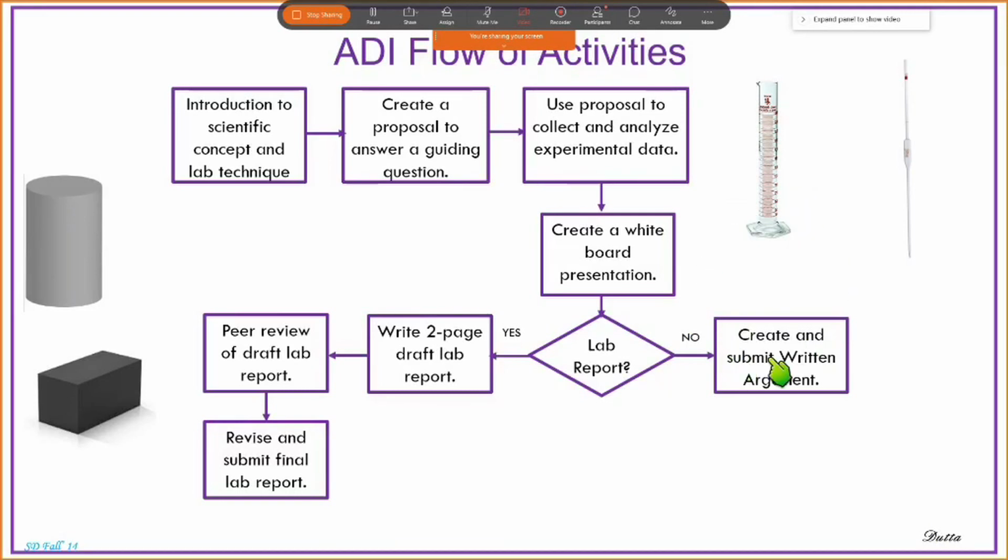So for the first experiment, you are going to write argumentation. The second experiment, after the presentation, you will write a draft report. Then it will be peer reviewed by 2 of your classmates. So you'll be graded on that one. Then based on the inputs from your classmates, you're going to revise your report and submit the final report. Okay. Now I know there is too much information, so I'll go over it again and again.